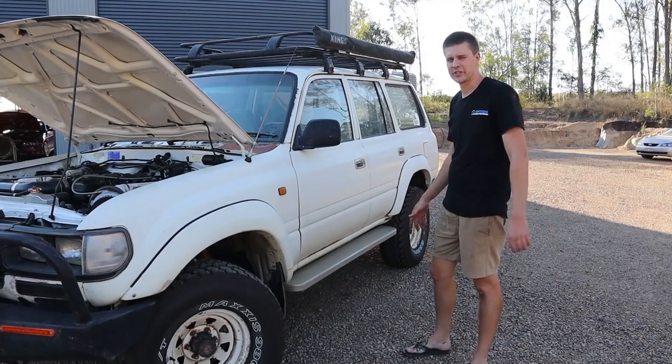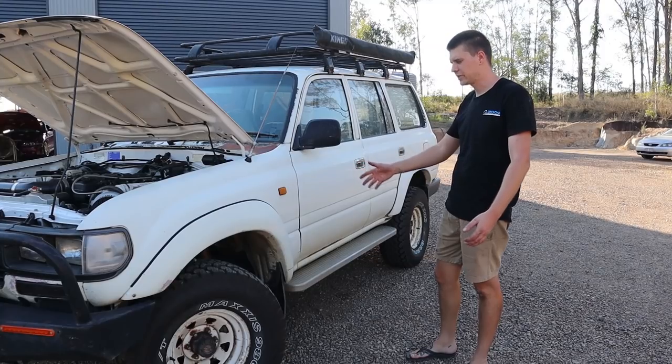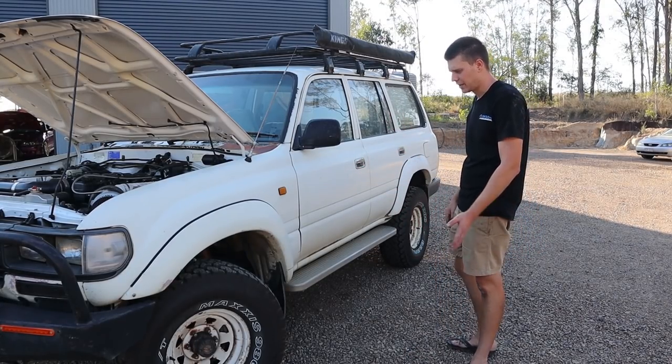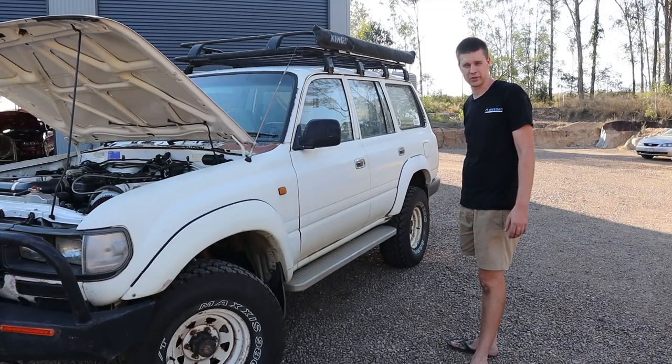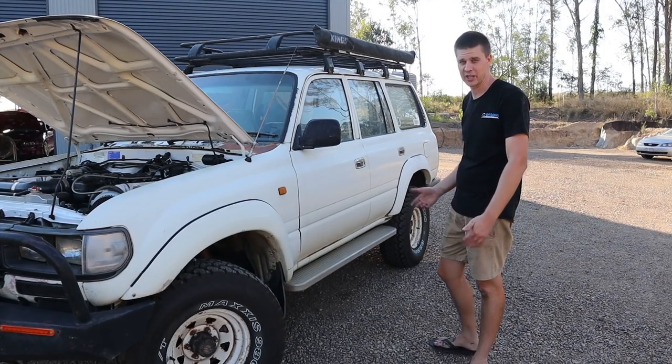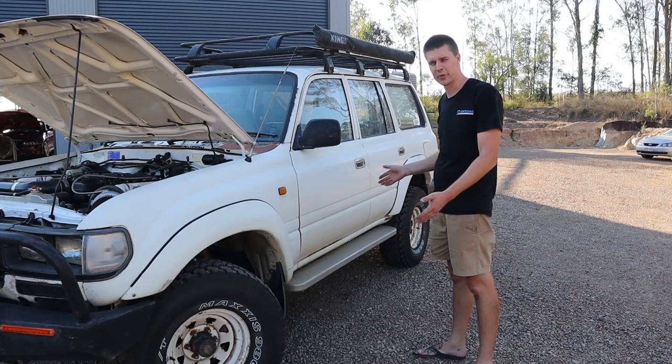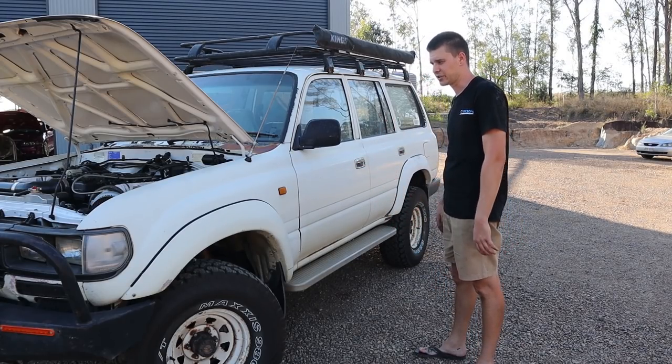So the front diff is completely stock 80 series. We've not even touched it besides changing the oil. It's just an 80 series front diff. It's never given us any problem. We do hard launch this in four-wheel drive when we're at 8th mile drags and stuff. So we are surprised, honestly, that we've never had a problem with this driveline, but we're certainly not complaining.